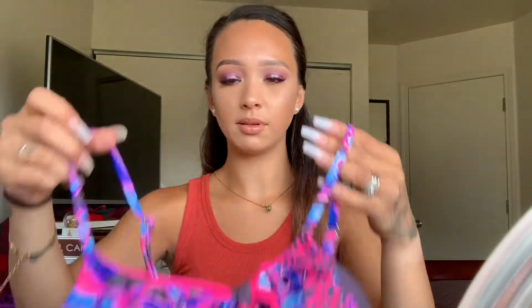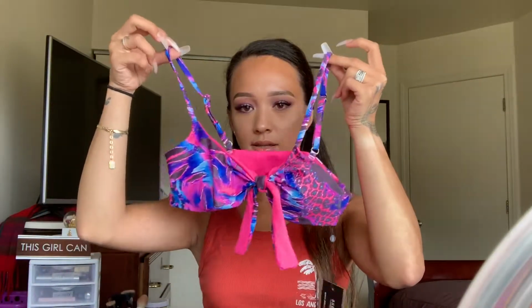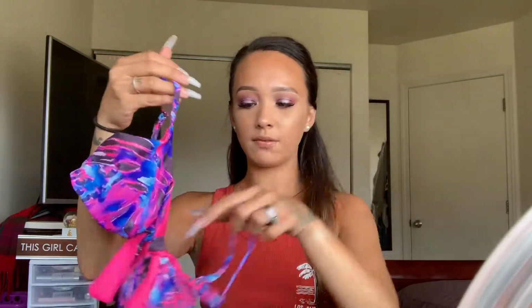I don't own mini shorts either because we live in a cold climate. And I did get a new bathing suit. This is from Breezy Swim, or Breezy Swimwear. It came with a little headband to match, which I thought, I don't know, we'll see. And the top looks like this. It's one that ties in the front.